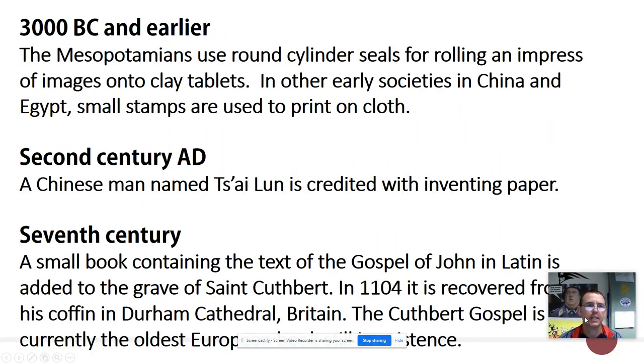All right, so 3000 BC and earlier, Mesopotamians used a round cylinder seal for rolling impressions of images onto clay tablets, all right? In other early societies in China and Egypt, they used small stamps and used that to print on cloth. And you'll see some of this stuff as we go through here, some examples.